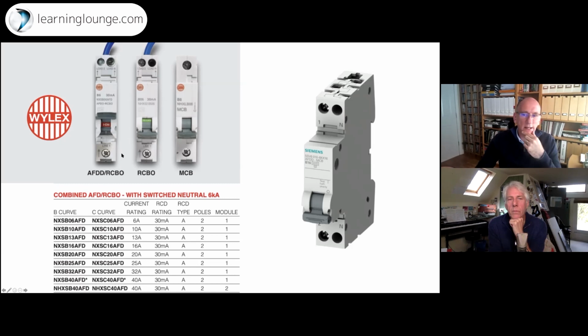But when you mention the indicator there, just about here, if you can see my mouse moving there.